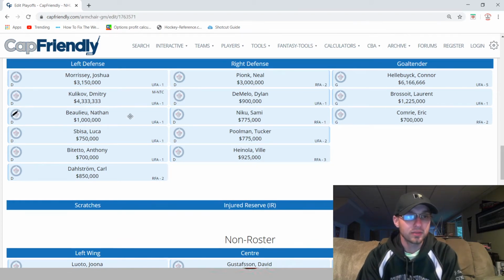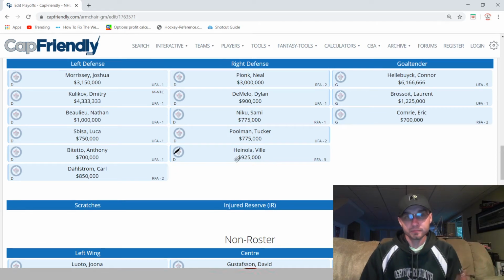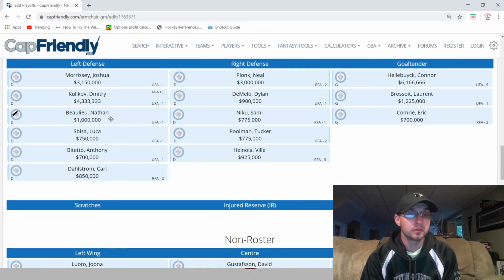And then that leaves Nathan Beaulieu, Sami Niku, Tucker Poolman, Luke Schenn, Anthony Bitetto, Carl Dahlstrom, Ville Heinola, if you want to go with a younger guy. As far as depth goes, they've got a lot of options here. Now, I think Beaulieu, pretty much a staple on that bottom pair, is going to be in the lineup. Niku, if he's healthy, is another guy that had some injury questions. But again, after all this time, I think Niku's probably good to go.